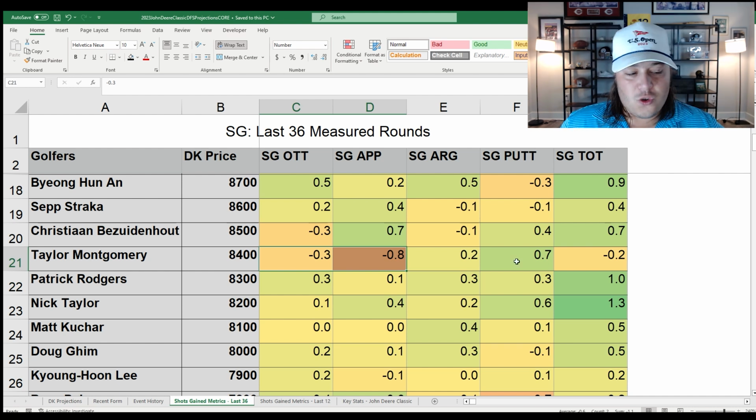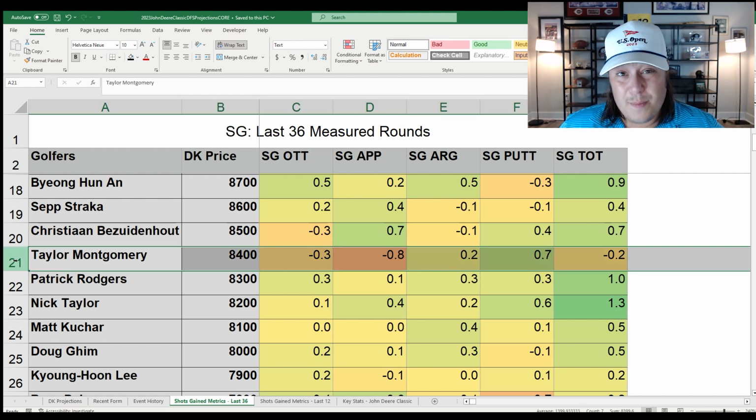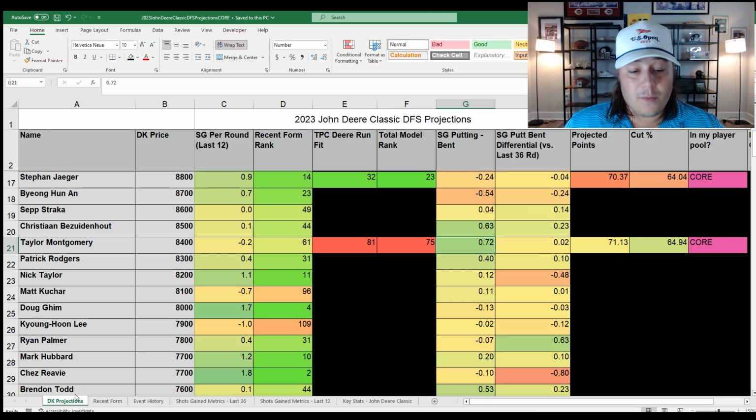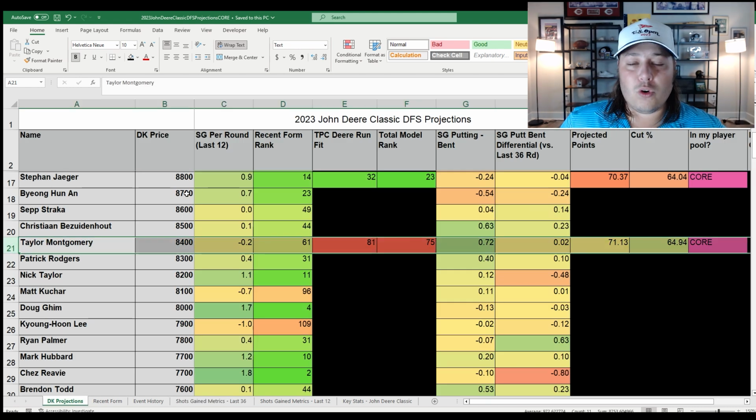Still an elite level short game player, but it's hard to go out there and really make any noise at all when the ball striking is as broken as it is. And last week I thought was a perfect venue for Taylor Montgomery. That was a really good bounce back spot for him, and he didn't show up, right? Wasn't in the field. I was disappointed by that. I was really stoked to see him in this field because once again, it is a perfect fit for him.